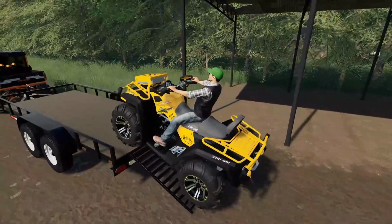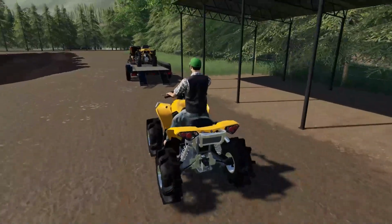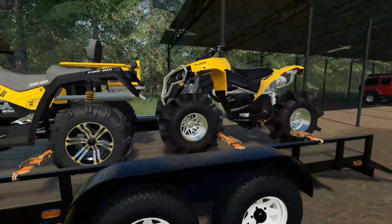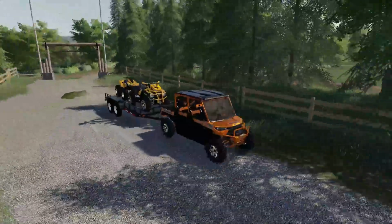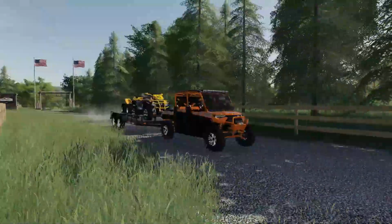All right, let's get this Outlander loaded up here. May as well toss the Rennie on there too. There we go, perfect fit. All right, we're back. The Polaris managed to pull both these quads up the hills just fine, surprisingly enough.